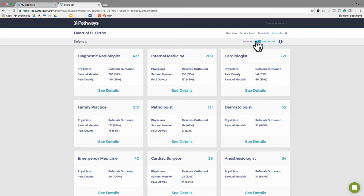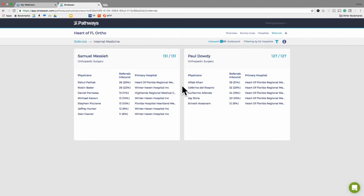But I'm going to leave it at inbound, and I want to see what internal medicine doctors are sending patients to these orthopedic physicians in the market. So I'm going to click see details for internal medicine physicians. And now we have a list of all the internal medicine doctors who are sending patients to these orthopedic physicians. And lo and behold, we have several doctors from Winter Haven that are sending patients to Dr. Samuel at Heart of Florida.